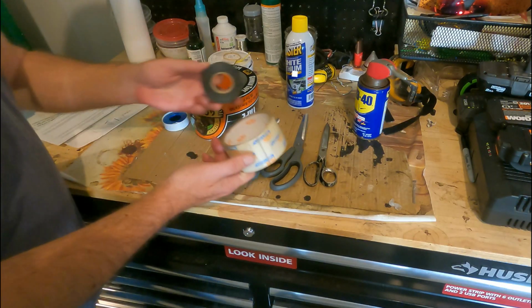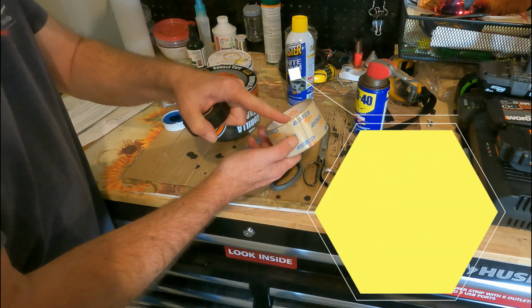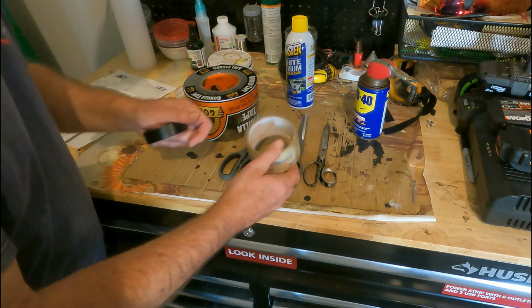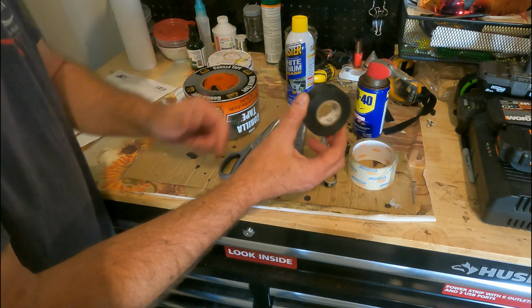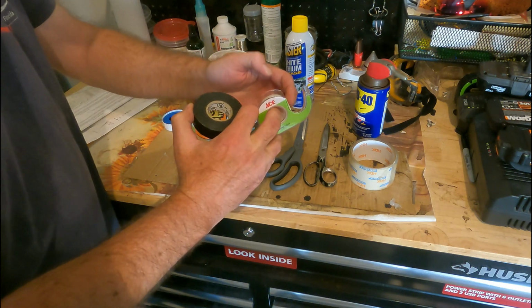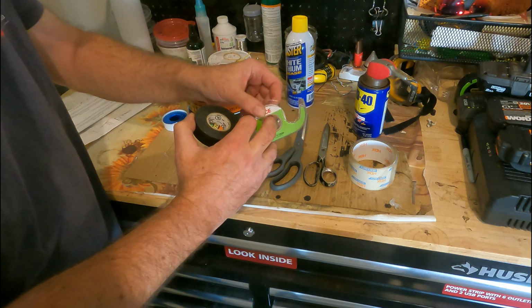All kinds of tape, right? We want to have all kinds of tape. You know, maybe you just moved into your new home and you might still have some packing tape. Always important to have on hand. And here we have electrical tape. We have Scotch tape, right? For those last minute things, those presents, anything that you need Scotch tape.